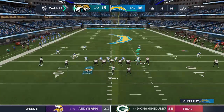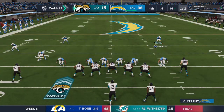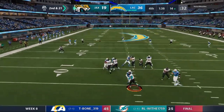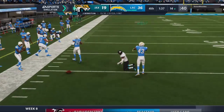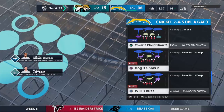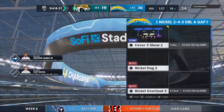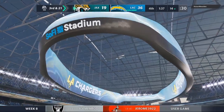Well, they're in some hot water now. After that sack, it's 2nd and 21. Another try after the 1st down sack. Winston, that's incomplete. Nearly another pick. My goodness. Another throw there off the mark, and obviously he's battled all of the interceptions. Things just haven't been true to form for him. I don't know. What do you think's going on out there, CD?